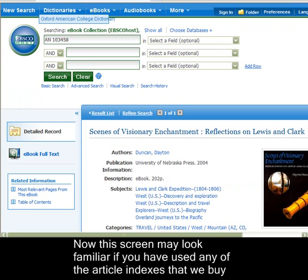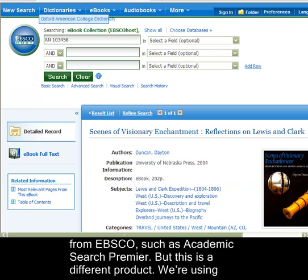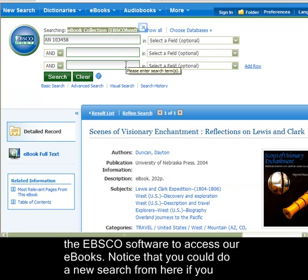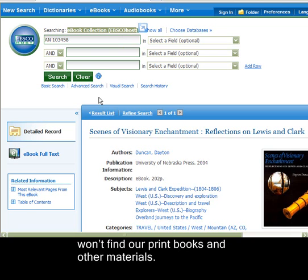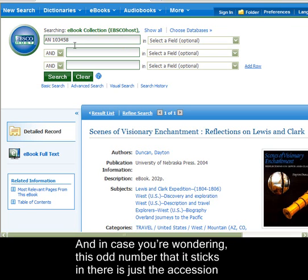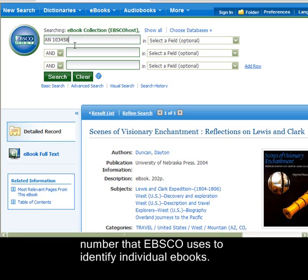Now this screen may look familiar if you have used any of the article indexes that we buy from EBSCO, such as Academic Search Premier, but this is a different product. We're using the EBSCO software to access our ebooks. Notice that you could do a new search from here if you like, but when you do, you'll be searching just the ebooks. It won't find articles, and it won't find our print books and other materials. And in case you're wondering, this odd number that it sticks in there is just the accession number that EBSCO uses to identify individual ebooks.